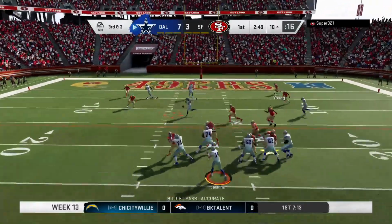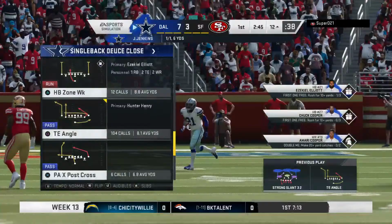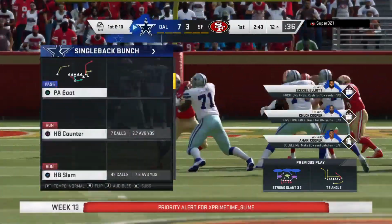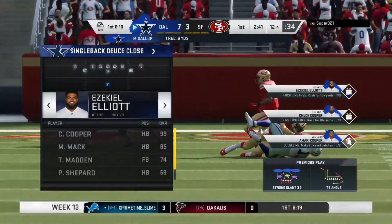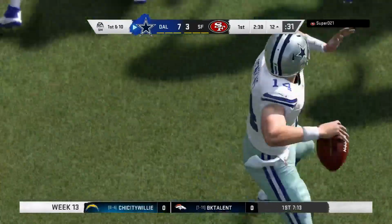On 3rd and short, they'll try and pick it up through the air. And he's able to hook up with Michael Gallup. And he will have the first down before he's tackled at the 12. It's a pickup of 6 and good enough to move the chains.